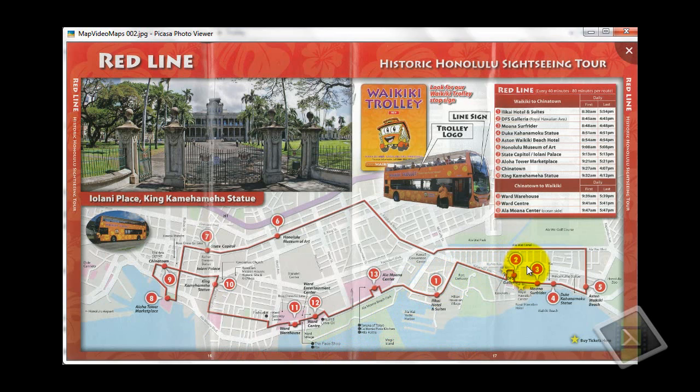Okay, so this is the red line. You can think of it as more historical and cultural in nature. This one you have to buy as part of a pass. You can't just buy a red line pass. You can't just buy a green line pass. You can buy red and pink or green and pink. But let me tell you where the red line goes.